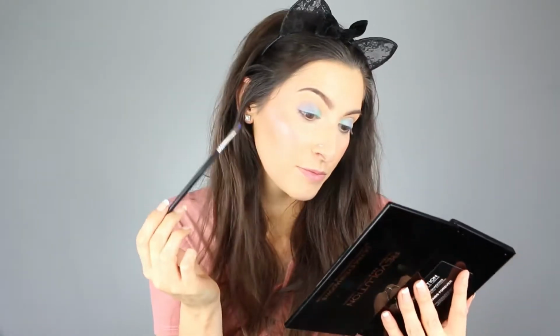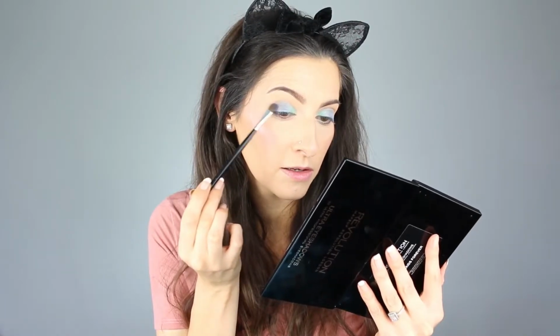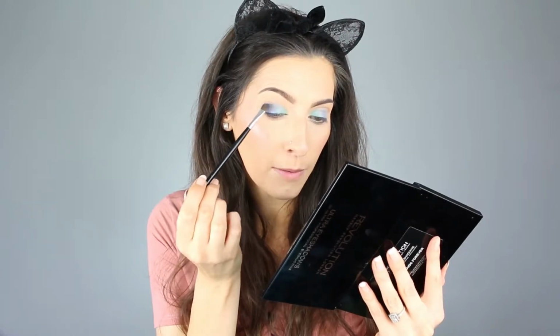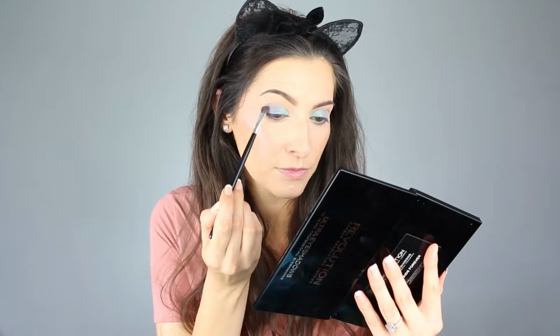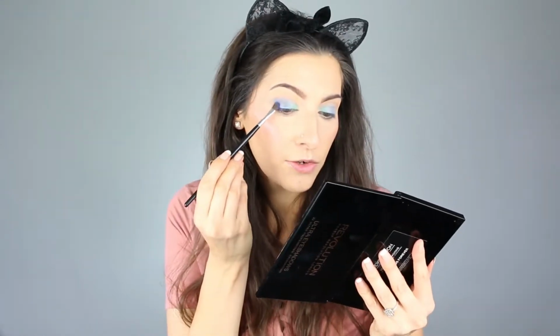It's not as blue as what I was thinking, because I've already put one layer on, so I'm going to go in with another colour. If you see the colour on my brush, that's the colour I thought it was going to be once it went on, but it's not. So we're going to build it up to that colour. Which is one good thing about this palette, is they are buildable. You can build the colours up. So not hugely pigmented, but they are buildable.